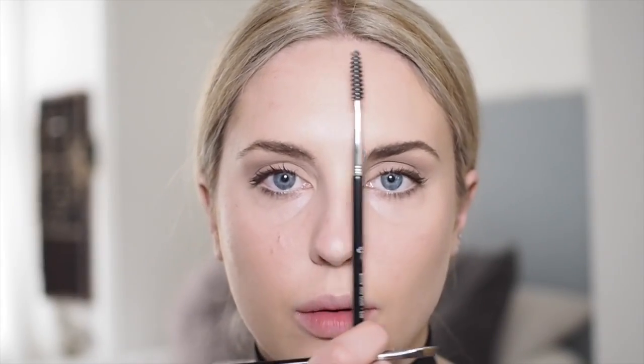As you can see, not much difference. I've just kind of darkened them, neatened them up a little bit.